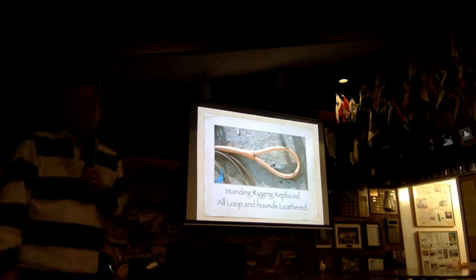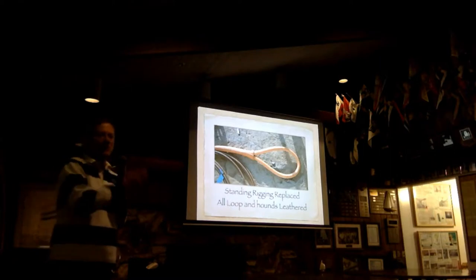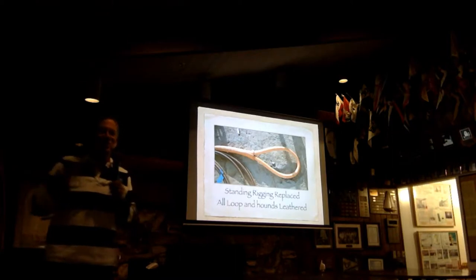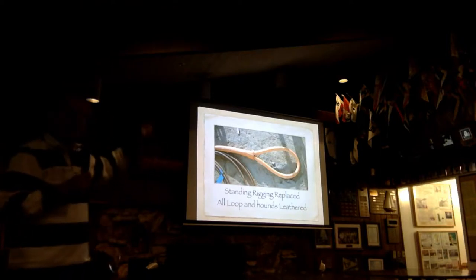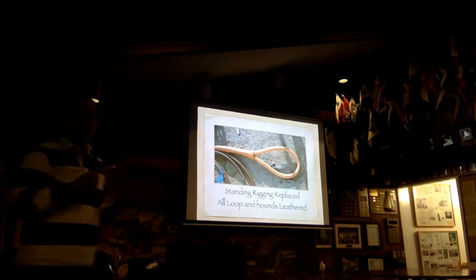This is one of my favorite bits of the boat. We're now going back to doing loops and hounds with Spectra and Dyneema. You know, we're now starting to use rope for rigging again. Well, when Mayan was built, this is steel. It's wire and wire splices, which is wormed, parceled, and served with leather loops.